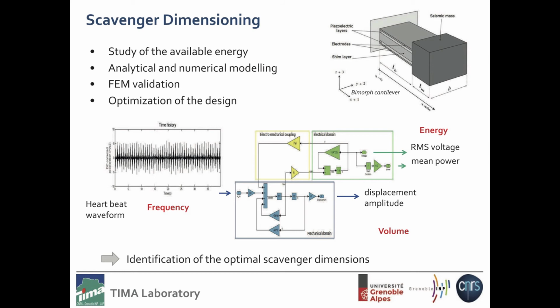energy for a given deformation, okay, with a seismic mass, even for making the tuning of our devices to the spectral density, power spectral density of the system. So we started, first of all, with the study of available energy.